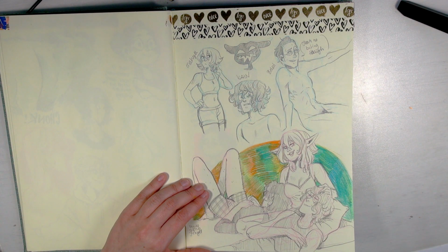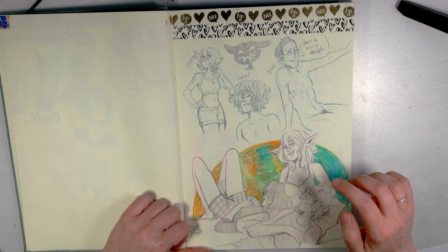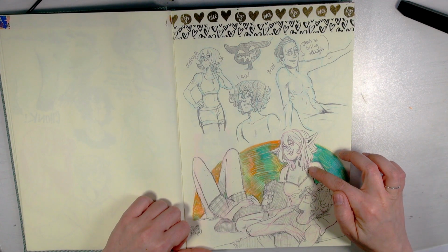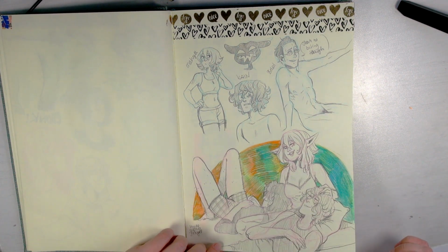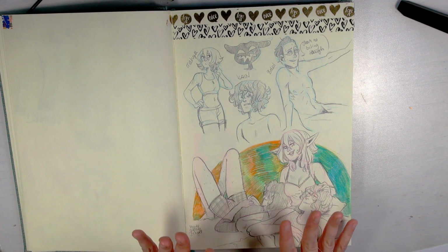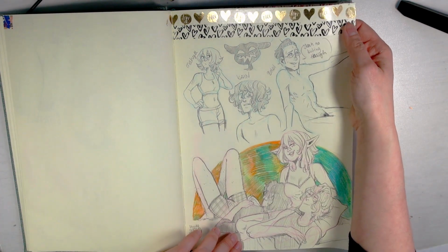More OCs of mine. I really need to draw more in pencil. I really like how these lines look. My wife's character, Sophia, who is a banshee, and Jekyll and Hyde. They have a very complicated story. I'm not gonna elaborate on that. Also, we have shiny washi tape.